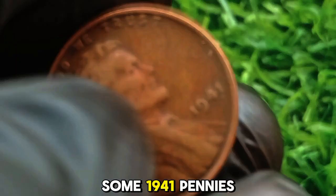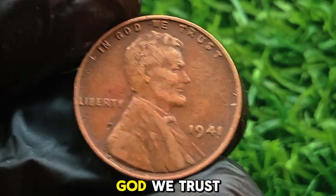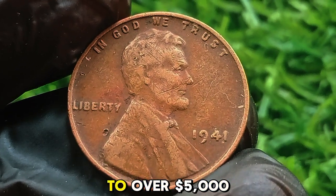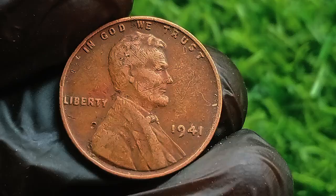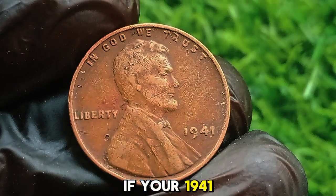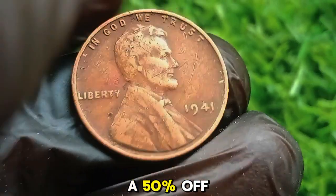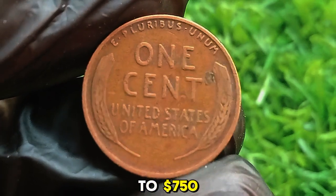Some 1941 pennies were struck with a double die on the obverse, meaning you can see doubling in the words "In God We Trust," "Liberty," and the date, 1941. These errors can sell from $100 to over $5,000, depending on condition and how strong the doubling is. 2. 1941 Off-Center Strike. If your 1941 penny looks like it was struck off to the side, called an off-center strike, its value increases. A 50% off-center penny can easily fetch $250 to $750.